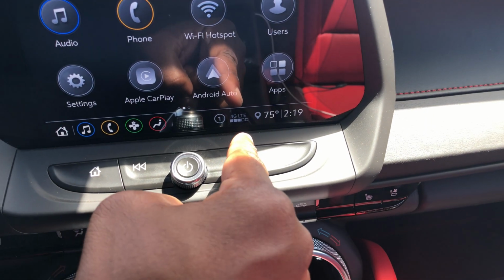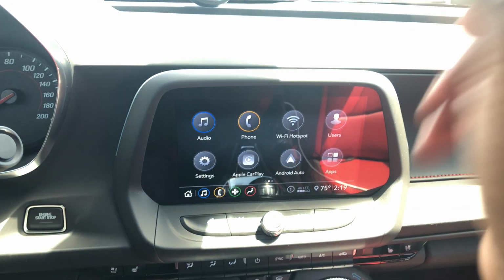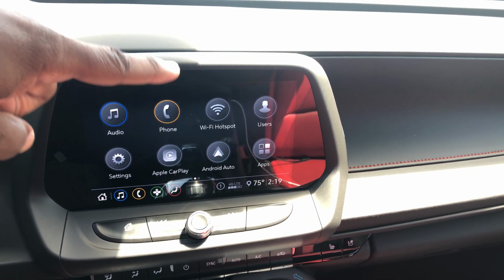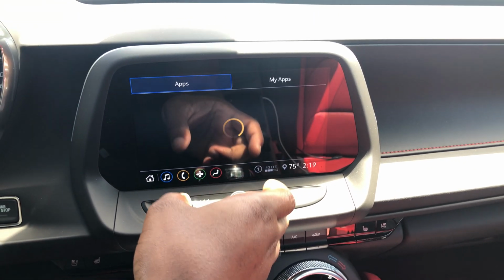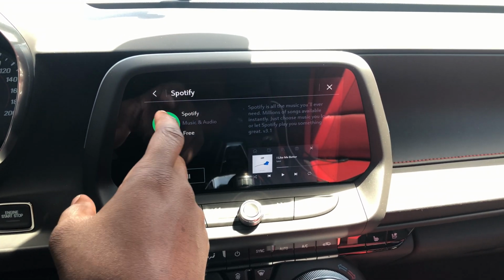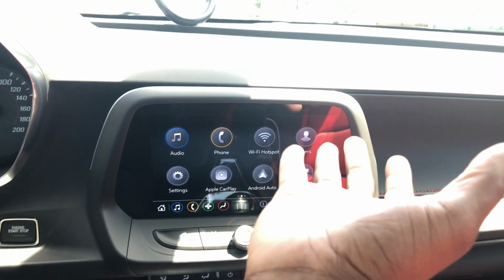This car in particular does come with 4G LTE. You can get that on any SS model, whether it's 2SS or 1SS, and with 4G LTE, you can do a few things. You can put your car into a Wi-Fi hotspot. You can actually download apps, although I haven't yet found the need to use any apps. But yeah, you can download Spotify. You can use the 4G LTE to stream music, obviously from Spotify or wherever.